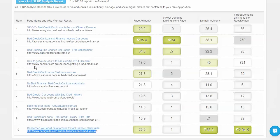Don't just stop at finding a keyword that has pretty good looking metrics, good search volume, and looks like pretty low competition. You also want to go a little bit deeper and think, okay, can the style of sites that I usually build actually compete with the current top 10?